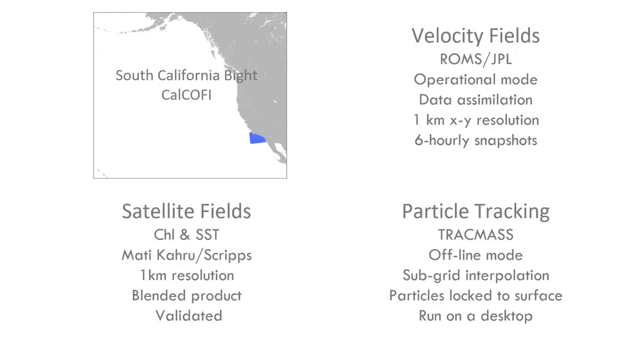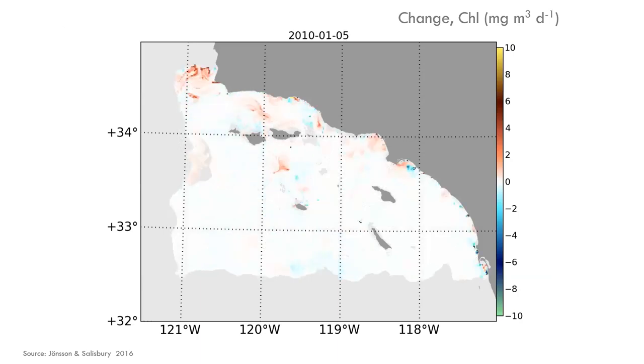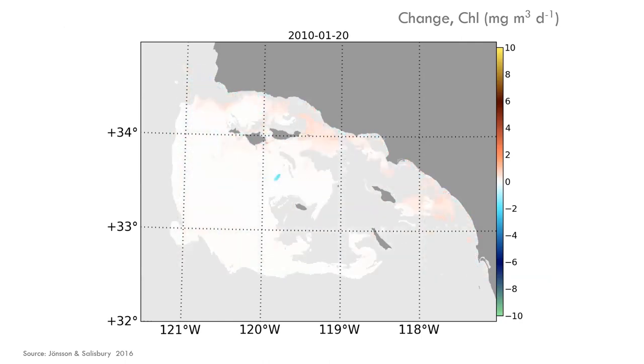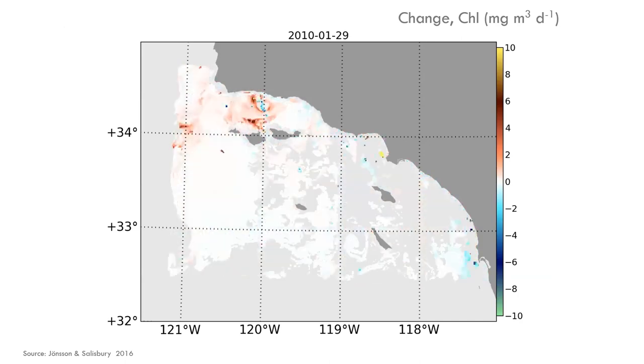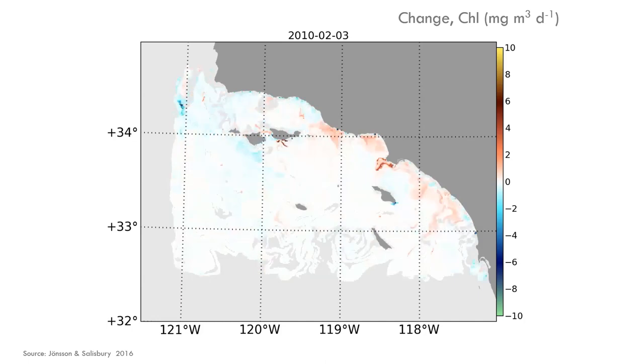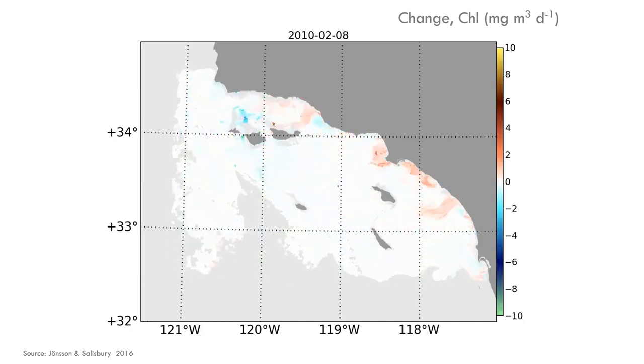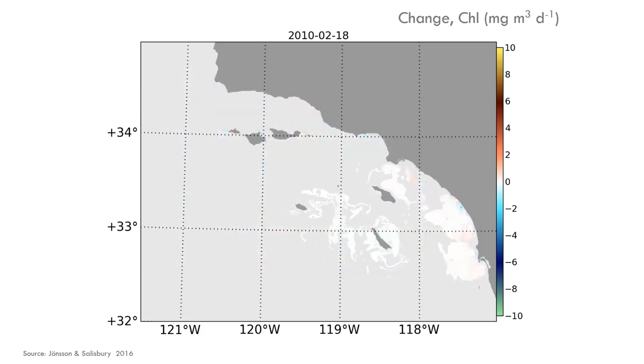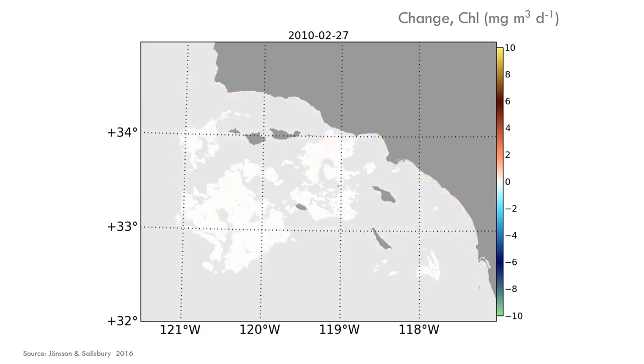And we just did it earlier on data in the California current. What we can do is get these very high resolution estimates of fluxes. So this is just changes in chlorophyll, where red is increases in chlorophyll and blue is decreases in chlorophyll. So you can see we can start to get this very high resolution variability in time and space. That gives us an ability to start to see where we have rapid changes and also episodic changes.